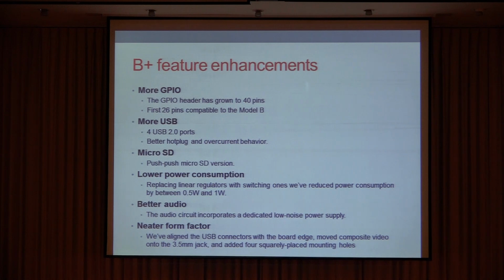We've basically cleaned up the edge of the board, so it's easier to design mechanicals for this. So again, if you're leveraging some of the tools from RS Components, if you use DesignSpark 3D, you'll be able to build better housing, better looking housing, better mechanical solutions for the Model B Plus.